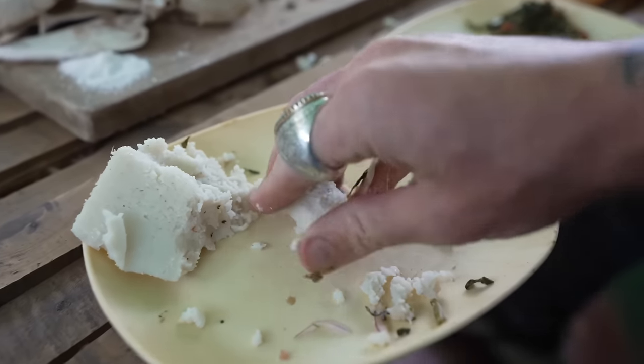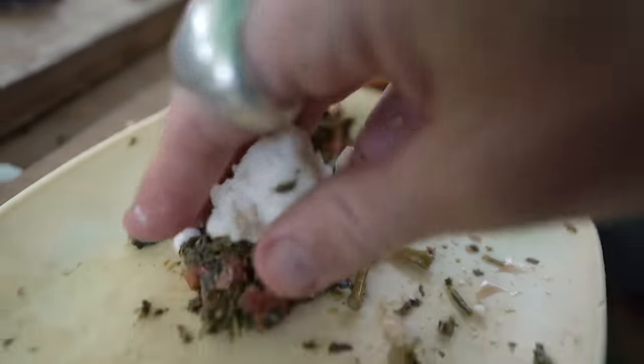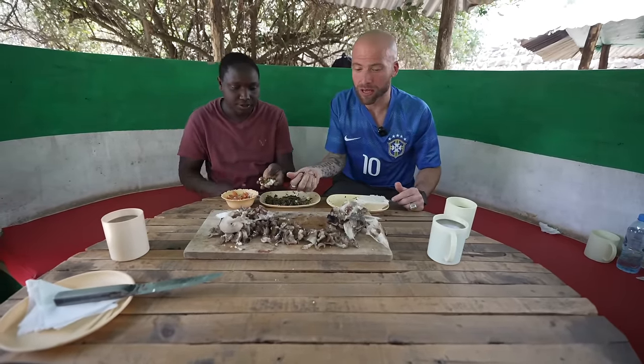Oh, it's hot. This is very, very hot. I mean, that's chili, man. So you do it like that, right? Just pick it up, mix it on your hand. That's why we wash our hands, right? Yes. This is the way they eat here.